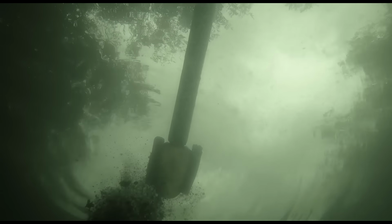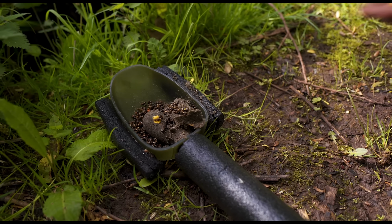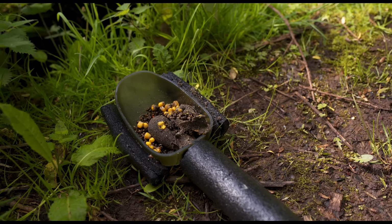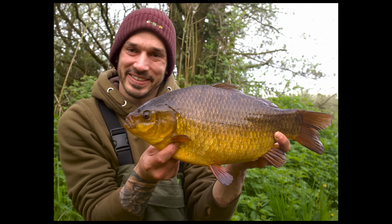My next session was in spring. It was a few weeks later. I set up in a swim called Boat. A new wind had pushed in, and it didn't take long before I had an incredible looking crucian in the net, and it was a PB. It was a 3-11. It was a monster in beautiful condition. The water had cleared up, so the colours on it were incredible. It was a fantastic start to the campaign, proper monster, and so early on.